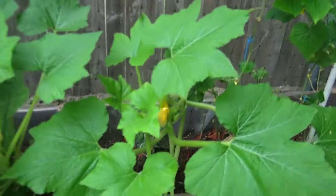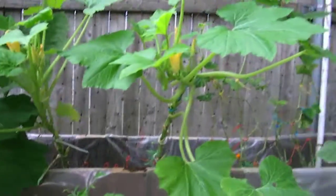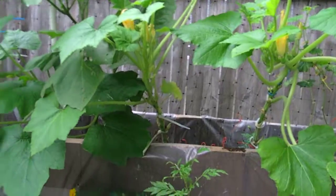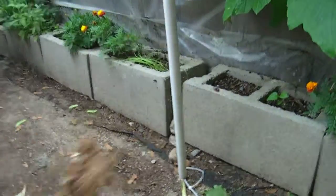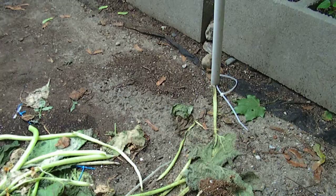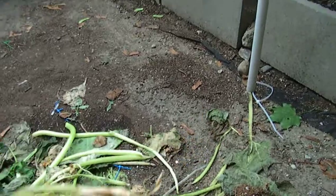Over here we have my squash. As you can tell, there were numerous squash plants in here. I pulled them. They weren't doing very well. As you can see, the bottom of the plants were rotting, and some of them, like this is the zucchini, were thin and brittle and really serve me no purpose. I want healthy plants. So as you can see, there's this one that was really bad.